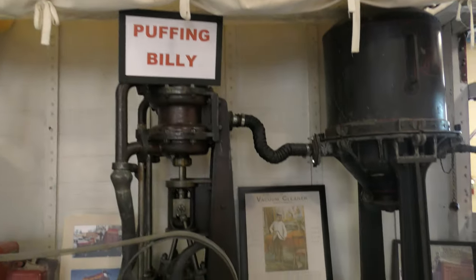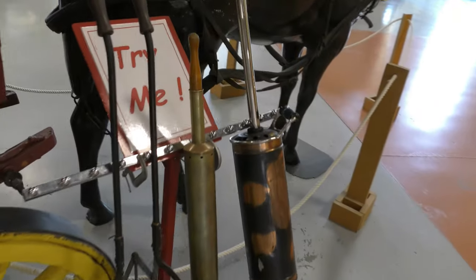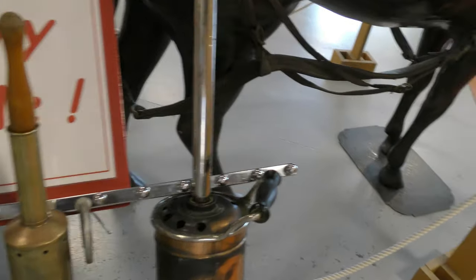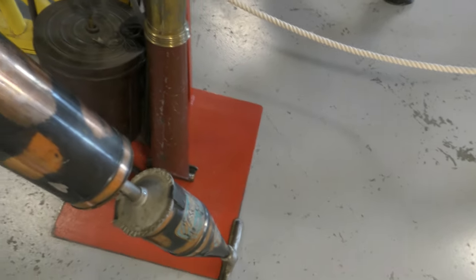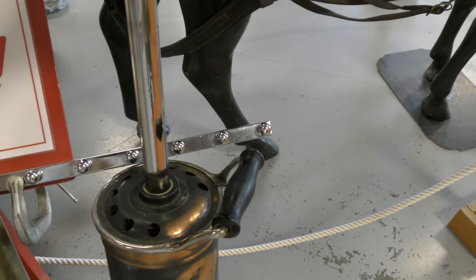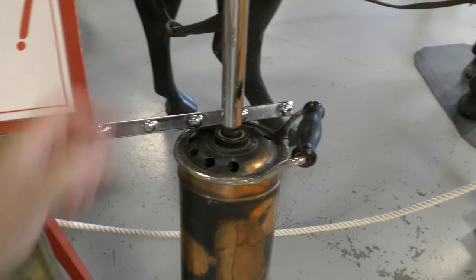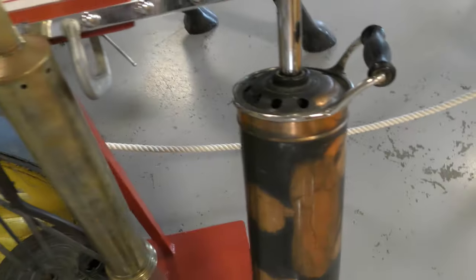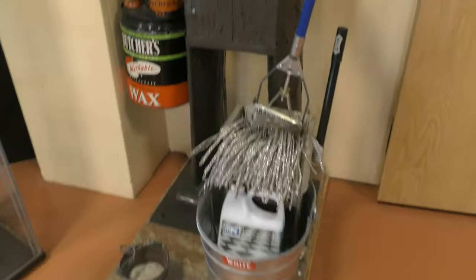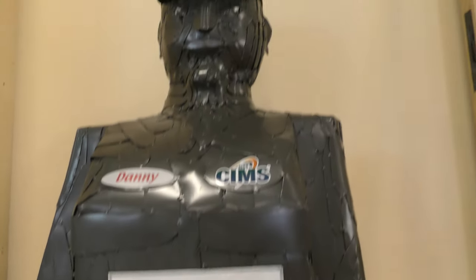The Puffing Billy right here. Says try me. Look at this. That thing is heavy. Whoa. Home at last. The professional cleaner.